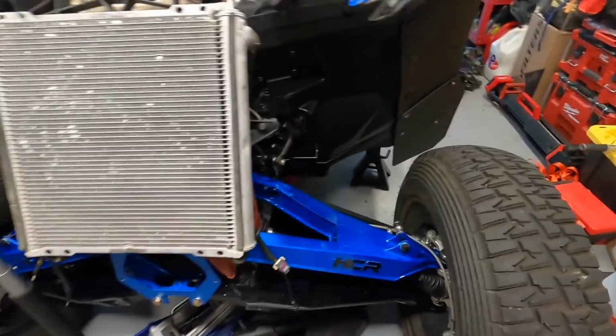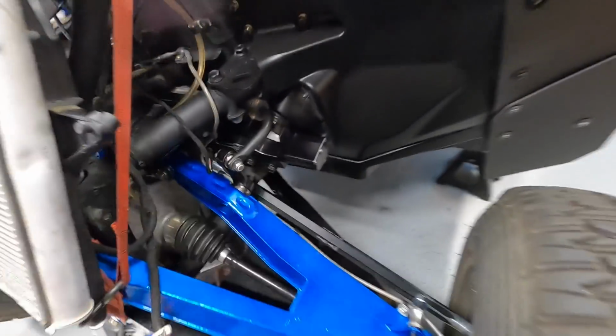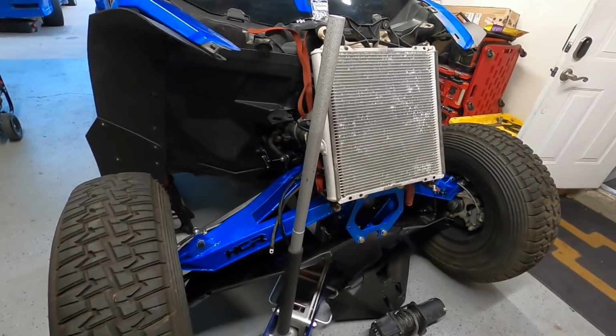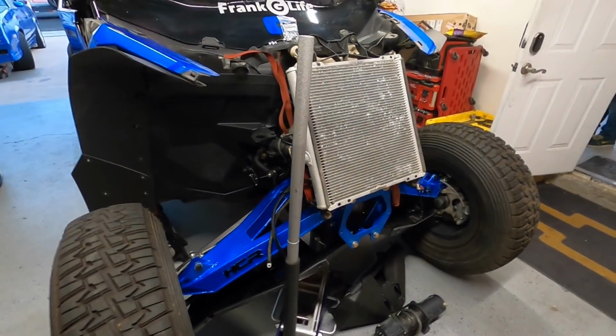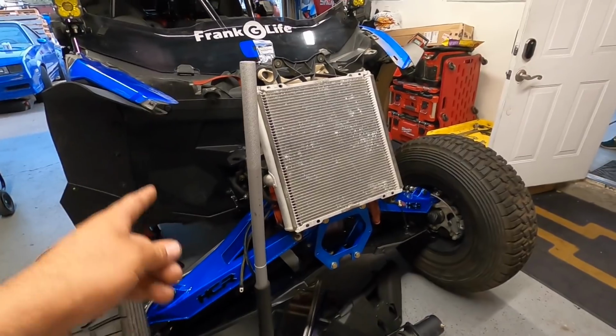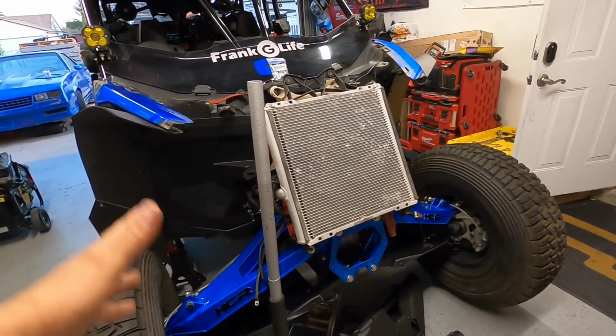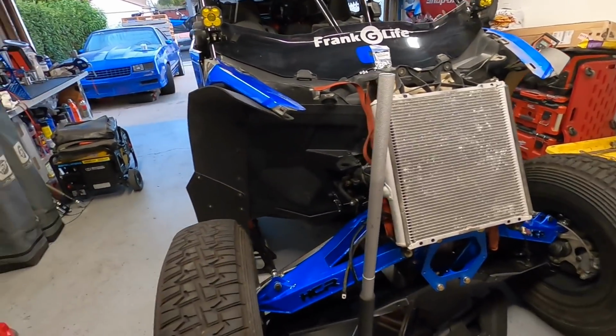And everything's pretty much set up. I got all my hardware ready for everything to get bolted on. Sway bar's already linked up, and I will have to align this after I put everything back together. What I did notice from the old arms to these new arms, because of the tolerances on the TMW gusset kit and the geometry of the arms, is everything's correct, my alignment's off.